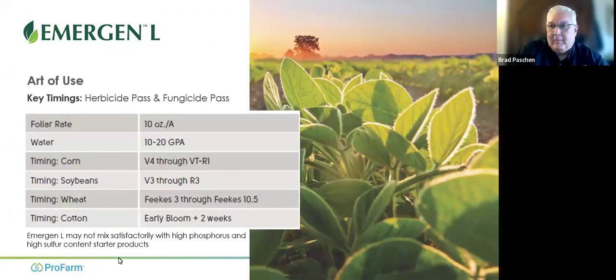This product can be used throughout the entire growing season, and we're going to focus primarily with our examples today on corn, soybeans, and wheat. We have tested it in the cotton market. We fit that herbicide pass all the way to that late fungicide pass, and we've got a number of customers who are already using it on both passes. So it's a very flexible product, can be used alone on that herbicide pass, or as you'll find out later, could be used with Pacesetter and also other fungicides on that later pass.